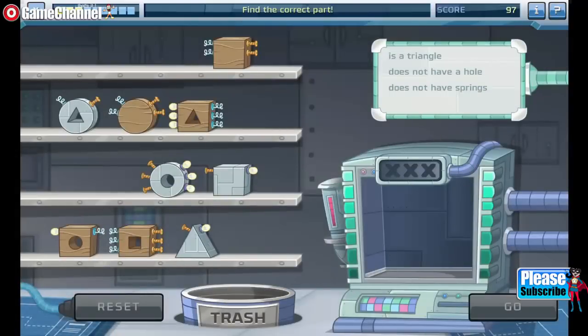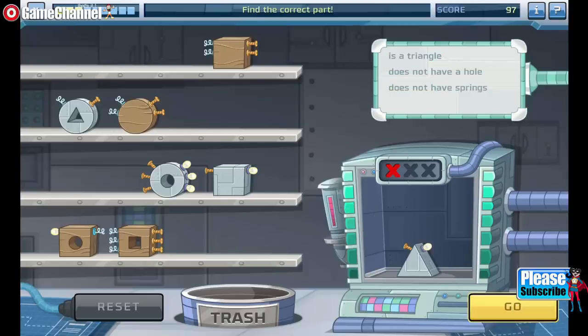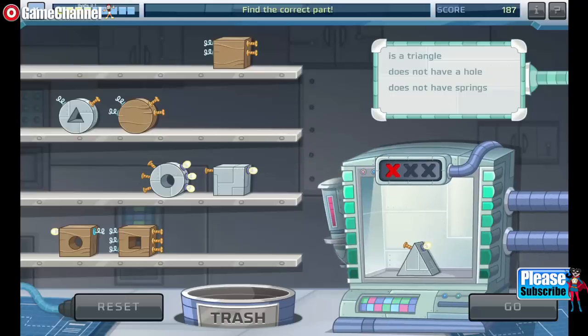The piece I need is a triangle, and does not have a hole, and does not have springs. Sorry, contestant. That's strike number one. The piece I need is a triangle and does not have a hole and does not have springs. Woohoo! Nice job, Labber. My machine will be up and running in no time.